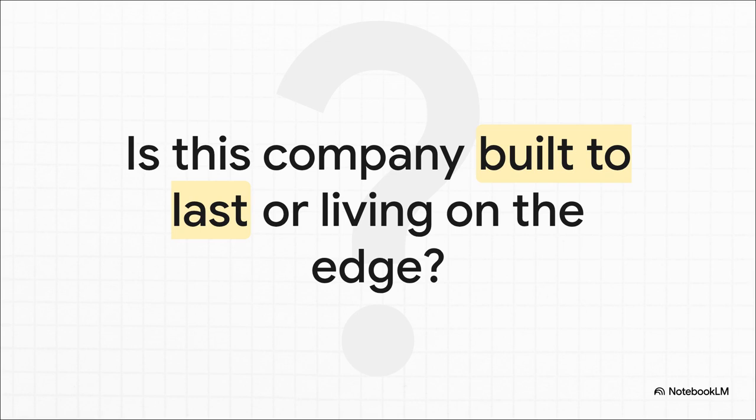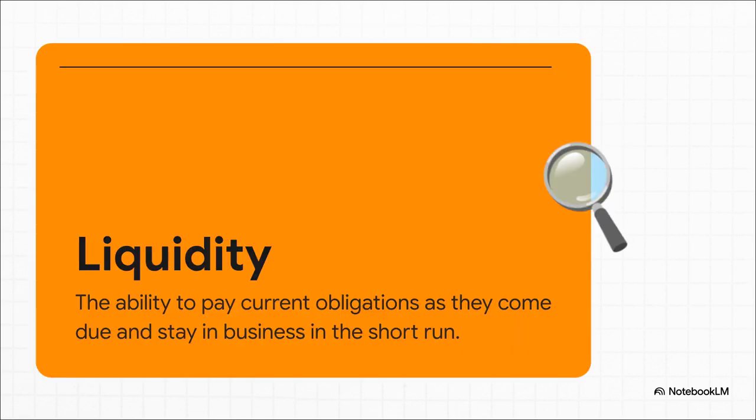The key to answering all of this lies in one single concept: liquidity. So, what is liquidity? Simply put, it's about having enough cash or things you can turn into cash quickly to cover your short-term bills. It's truly the lifeblood of a company. Without it, even a business that's making a profit on paper can totally fail. So how do we actually measure it?